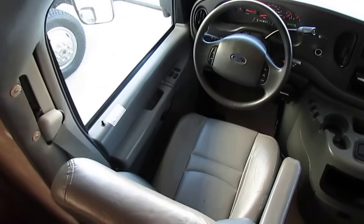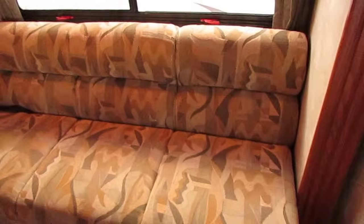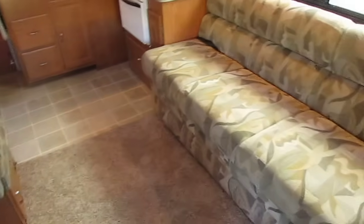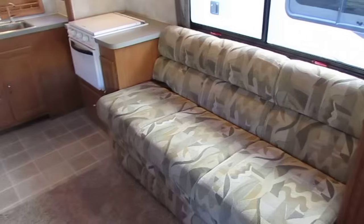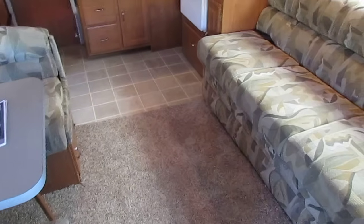Built-in brake controller, I don't see anything to pick in here. I showed you the cracks in the stripes. But as far as the interior condition, this is a nice motorhome, and it's got a pretty unique floor plan. Up here in the front, of course, you've got your super slide, you've got a sleeper sofa, a table booth that makes a bed. So you can sleep 6 people up here. And these are great family motorhomes.